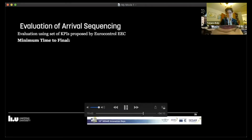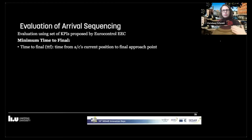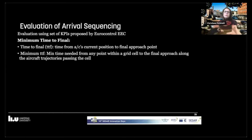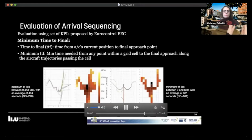This one is the minimum time to final. The time to final is the time from an aircraft's current position to the final approach point. And the minimum time to final we computed as the minimum time needed from any point within a grid cell to the final approach using any of the trajectories passing the cell. What you have here from left to right are the original trajectories, the minimum time to final, the optimized trajectories, and the minimum time to final.